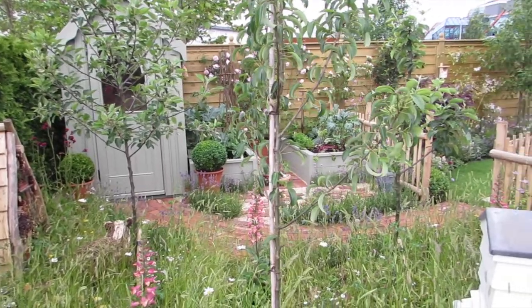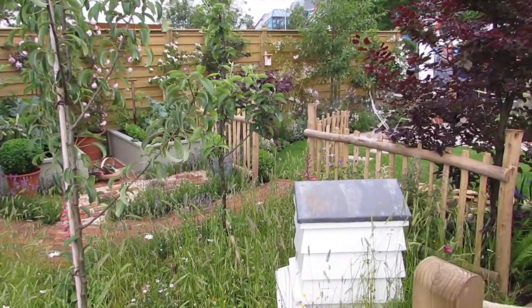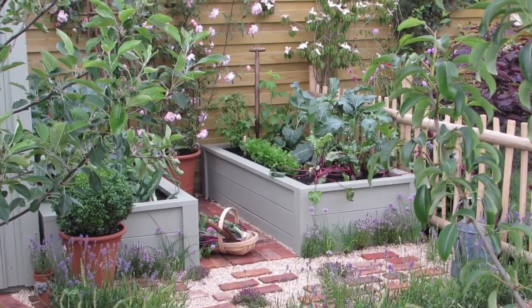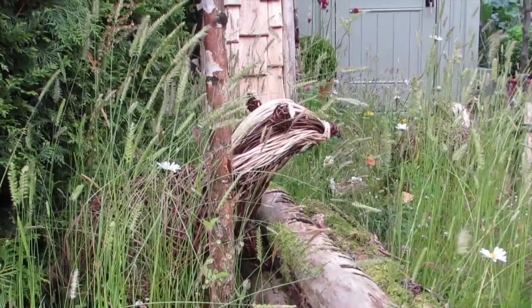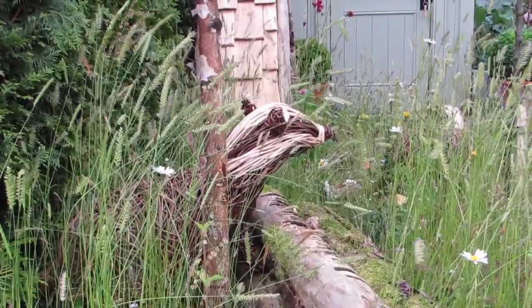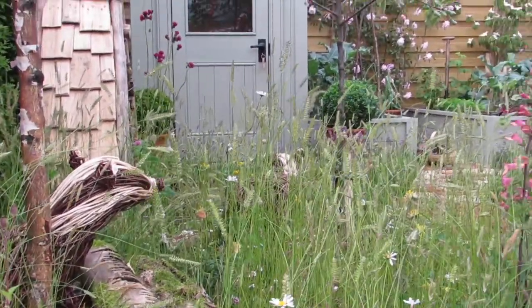The garden you can see now is one of our favourite show gardens. It's a very sort of country cottage garden, and it's got some veg beds and a nice little path, and sort of split into 2. So you've got a nice lawn area and a little vegetable area, which we really like.